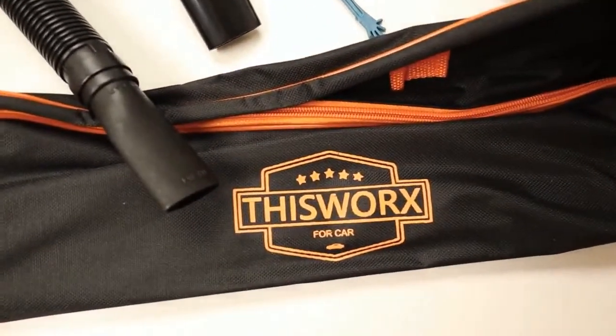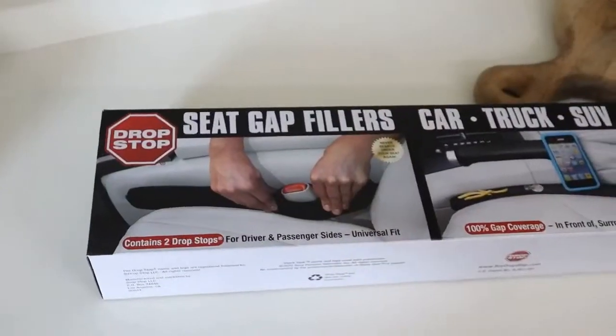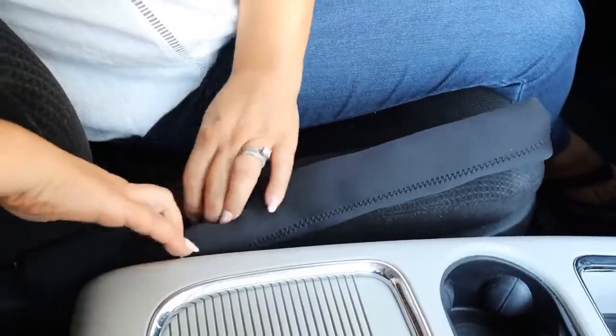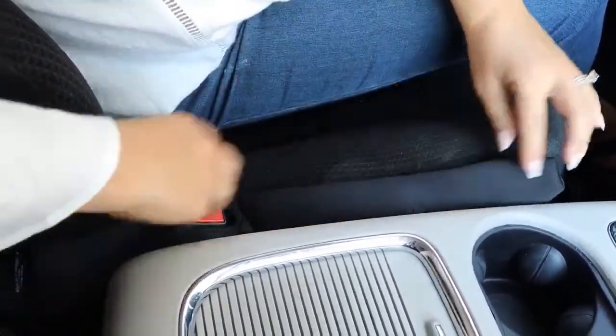So the next thing, you guys, this next gift was actually something that we saw on Shark Tank. And the first time we got it, I was like, that is not going to work really well. And I have to tell you, they're in my car now and I love them. They're called the Drop Stop. And what these are, they're basically these little seat gap fillers. So you put them in the front seat around your seatbelt, a little clicker thing, and then you can put it on both sides. So you get two of them.